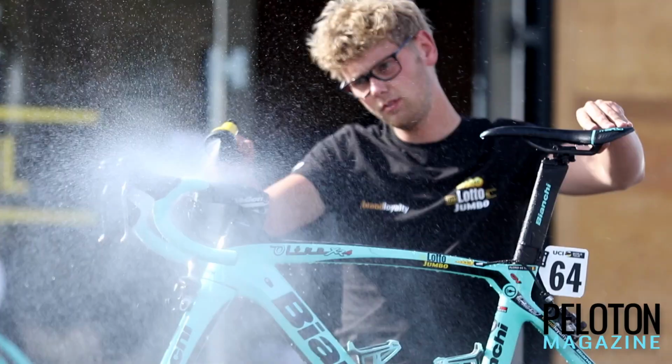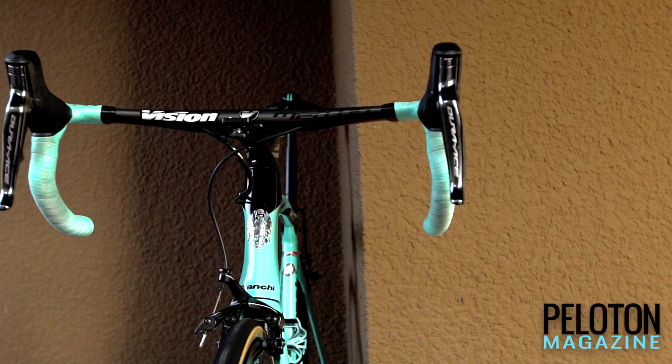The Oltre XR4's tube shapes are deeper and more aggressive to maximize aerodynamics, while a new integrated bar and stem from Vision shaves an additional 20 watts from the rider's effort.